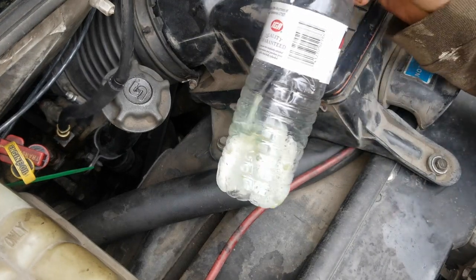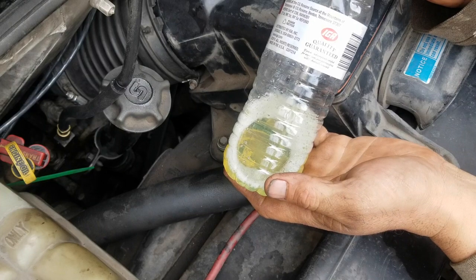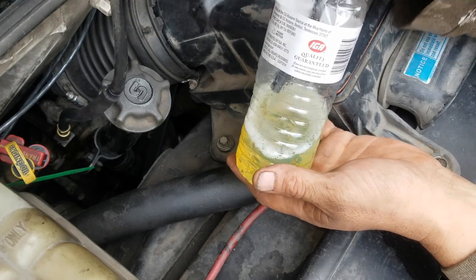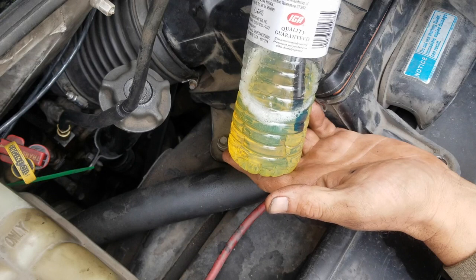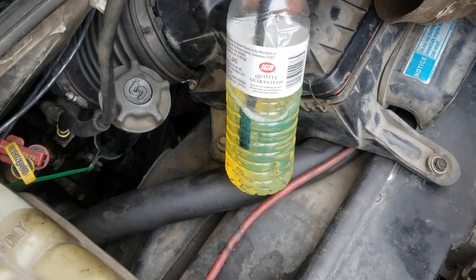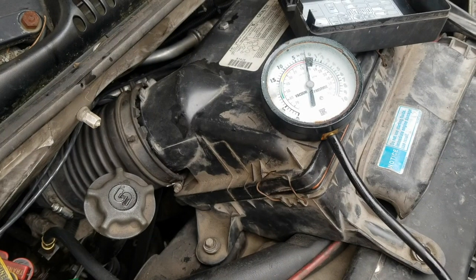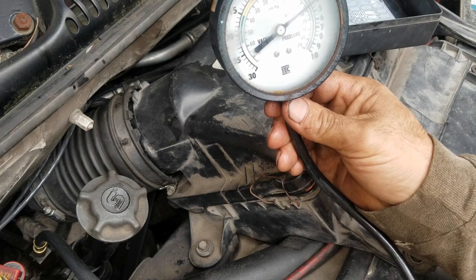See the bubbles coming out? Once it gets all the air out of the lines, let's see if there's any more bubbles. So I can still see some bubbles coming out down under the fuel. Okay, I'm going to pull the plug on it. I think we got all the air out. Now, I'm going to go turn the key on and see what happens. That's better. Now, we got some pressure.